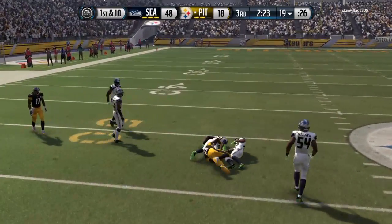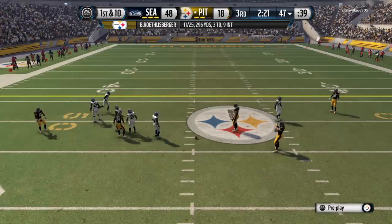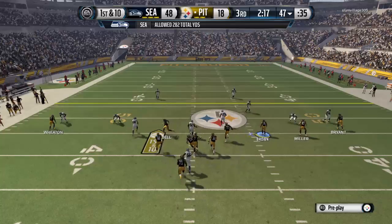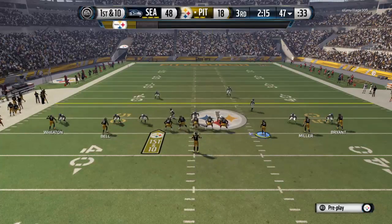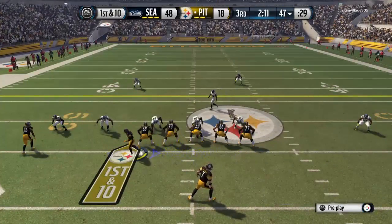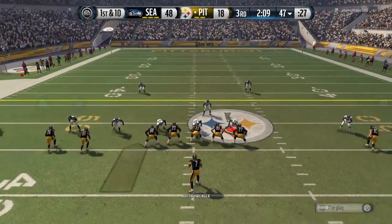Jumps into the air and pulls it down. Well, you're really in a tough spot, but that is a good job picking up the first down. You're down big in the second half. All you can do is keep picking up those first downs. You hope it leads you to a score, and then you play the game from there.